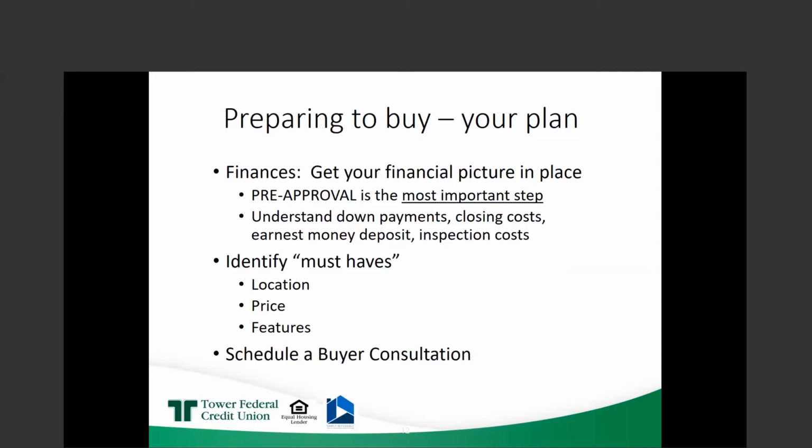After you go to your lender and go to Tower and get pre-approved, you'll want to schedule a buyer consultation with your realtor. The buyer consultation is where we'll walk you through the step-by-step process of buying a home. We'll learn what your goals are, and we'll show you how we can help you navigate this market to succeed as a buyer. We'll also set you up on a search and start sending you properties based upon what you're looking for in a home and your price point.